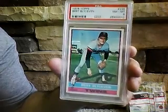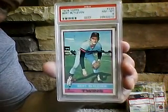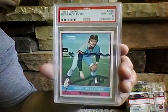I think any card pretty much older than '80 in a high grade is just a thing of beauty, even mid-grade cards if they have good eye appeal. So this Blyleven got an 8. I'm very pleased with that.